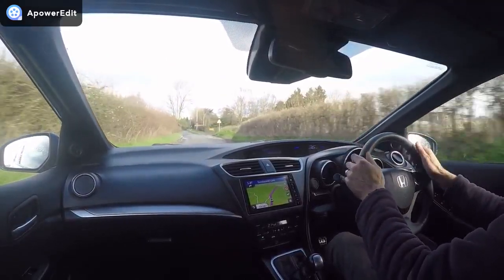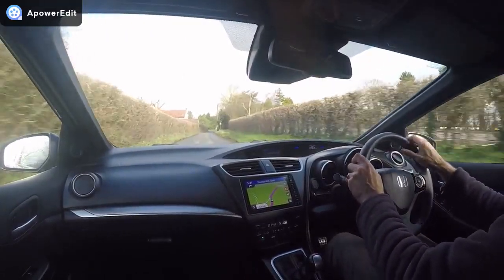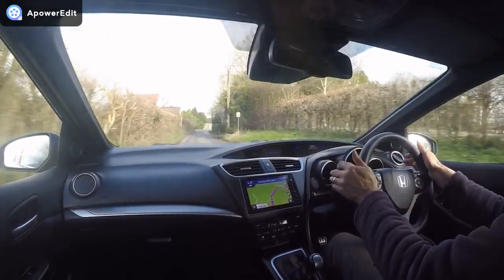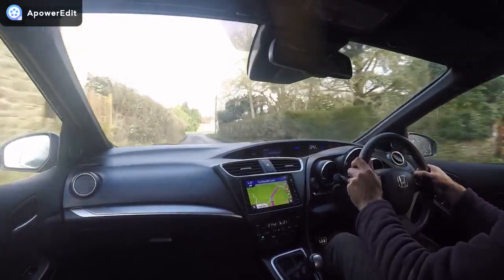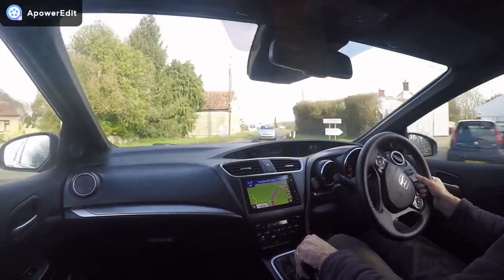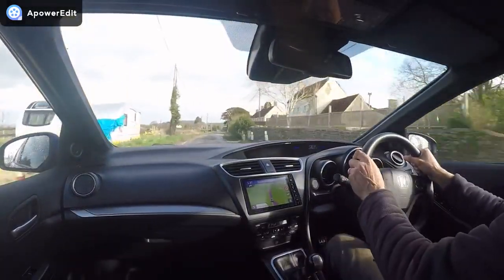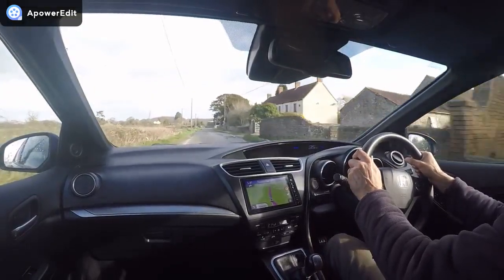Down below that, this more conventional pod of dials. You've got big rev counter in the middle, flanked by the temperature and fuel gauges. Auto lights, auto wipers, all working perfectly. Cruise control again working perfectly. It's a big spec car. Steering wheel looks and feels fantastic in hand and feels like new. So the whole car does.